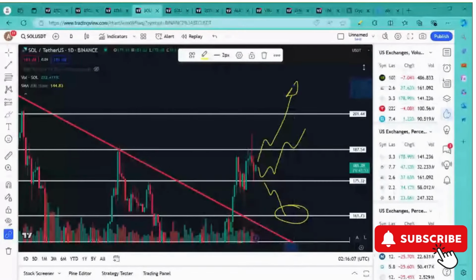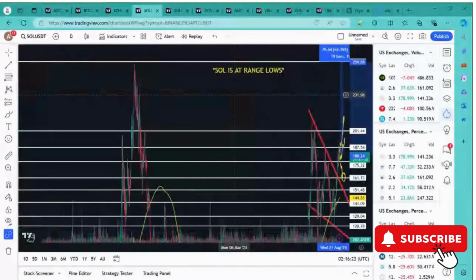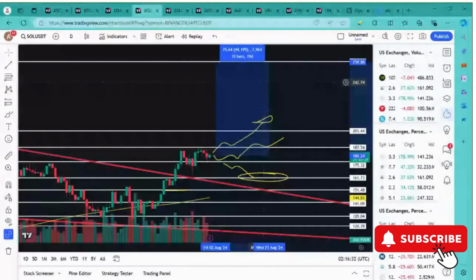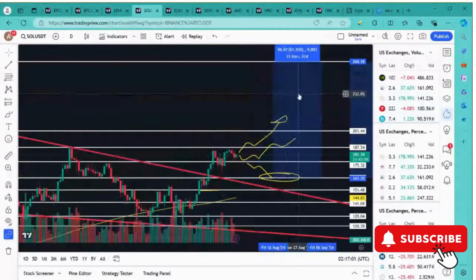Now, I have a few targets here on the chart. The measured move from the current levels all the way up here to this Fibonacci level, which is the previous all-time high, right? It's about a 45% move, okay, guys? And if Solana pulls back all the way down here to this key level of support at 161.73, the move to the high, it's about 100% move, guys, okay? So this is a very nice move, a very nice trade to make some money out of Solana.